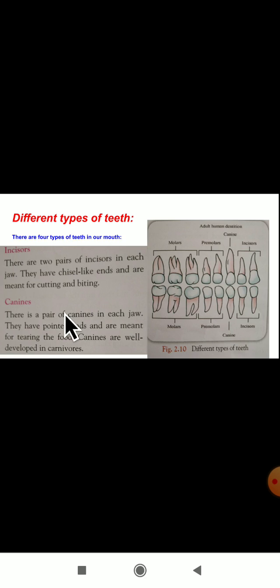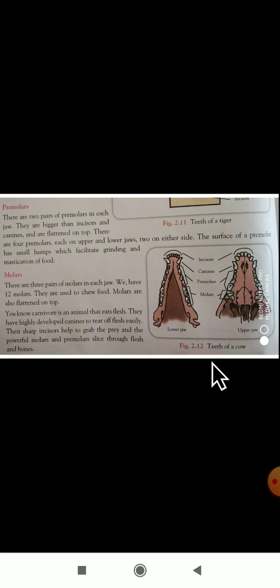Next we will see about the molars. There are 3 pairs of molars in each jaw. How many pairs? 3 pairs. We have 12 molars totally. 3 pairs is nothing but totally 12 molars. They are used to chew food.